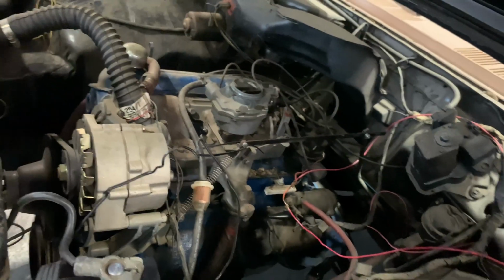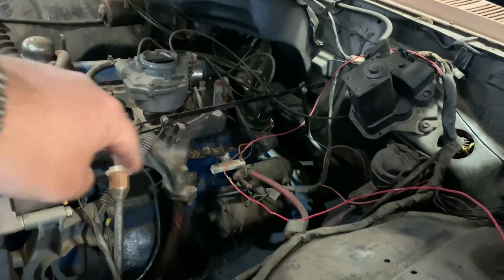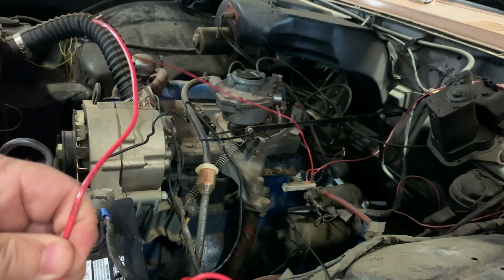I've already checked the oil, it's full. And so basically I got the trigger going to the solenoid, which is on the starter, which is super easy to get to on this car, as you can see. So now what I'm going to do is position the camera, and we're going to see what we got. Connect this to the battery.